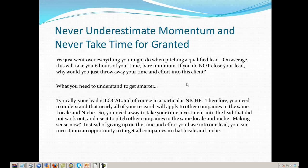Keep your momentum there. You already have at least 6 hours invested into it, and probably more time by now, just understanding the research and the situation of a client that happens to be particularly local and happens to belong to a particular business niche. Stay in that locale. Stay in that niche. You already have the time applied to it. You already have the research. You already have the reports for one client.